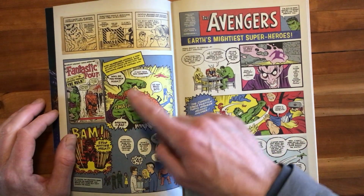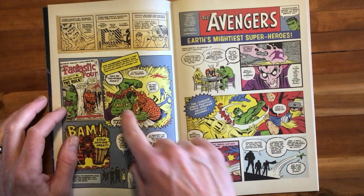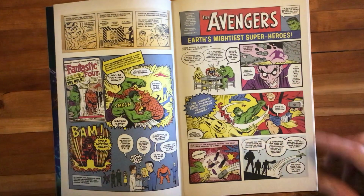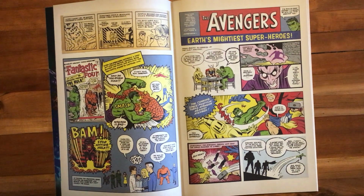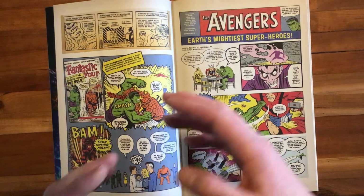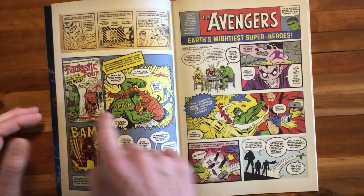Hulk obviously tangles with the Thing. Great difference here. I love when artists correctly depict the scale differences between characters. I'm a stickler for that, especially as a student of the Official Handbook of the Marvel Universe. Hulk is taller, larger, and obviously stronger than the Thing, and it should look that way, and he clearly does in this fight here and in this cover panel here.